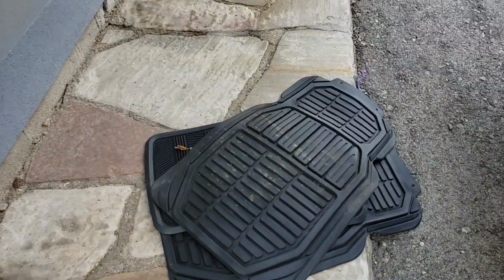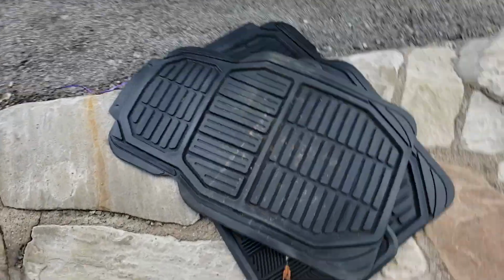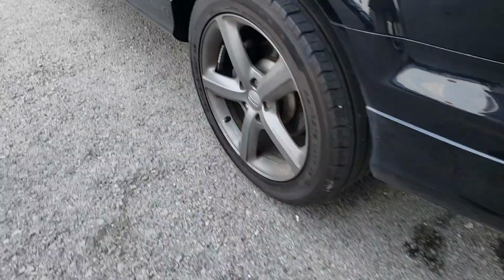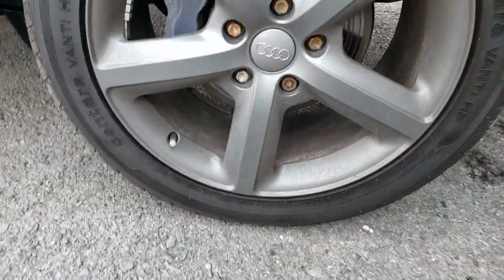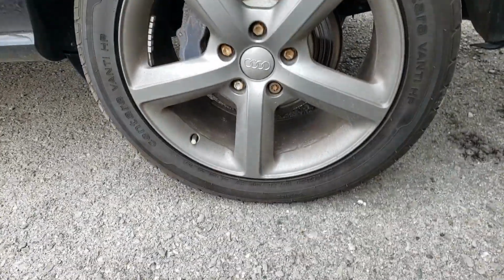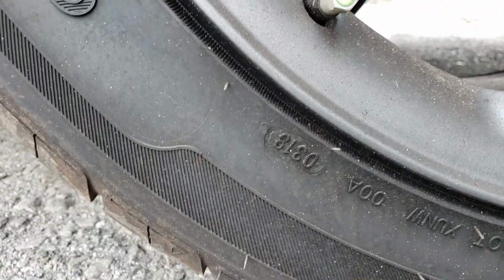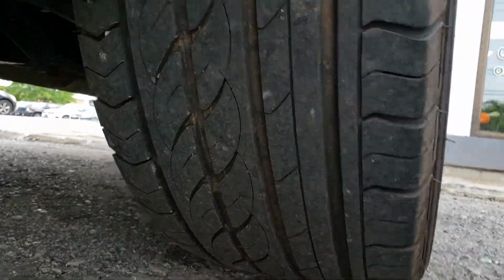There are winter mats with the vehicle. These were in it. I'll show you the interior in a minute, but just while they're there. This is the final tire, driver's side rear. And we do find a matching 2018 off-brand tire with about 7/32 or so of tread depth, and nice and even again.